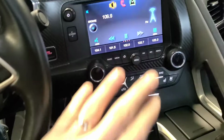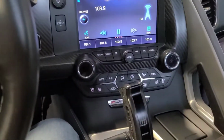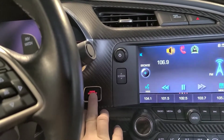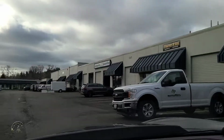All right, guys, so here we are in the interior of this beautiful car. A couple quick things about this car that are a little bit different. We have a short throw shifter in here. Obviously it comes with the heads-up display, but let's hit the button and see what she sounds like. Sexy.